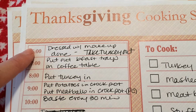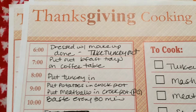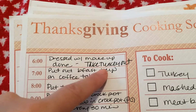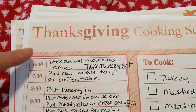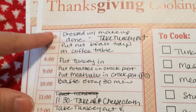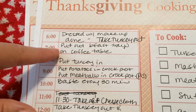My plan is by 6 o'clock in the morning to be dressed, makeup on, ready to go. So it means getting up at 4:30 so I can do a short little workout to get me going for the day. And then I want to take my turkey out because I like my turkey to rest and come to room temperature for about 2 hours before it goes into the oven. This year I'm doing a new thing. I'm going to use a cheesecloth for the first time. And so I'm going to have to prep some stuff with that.